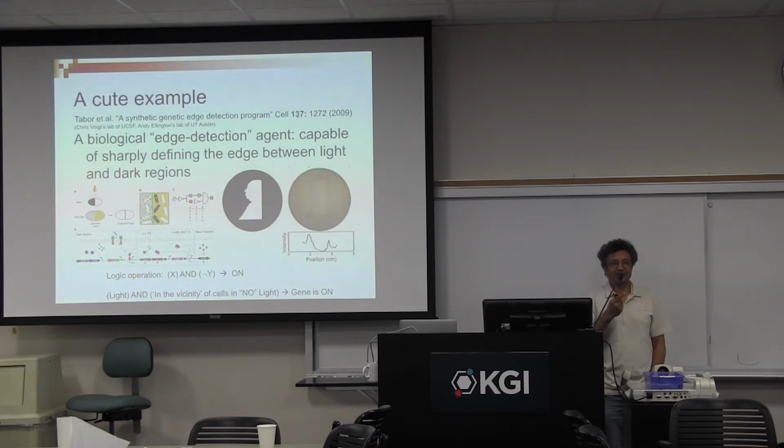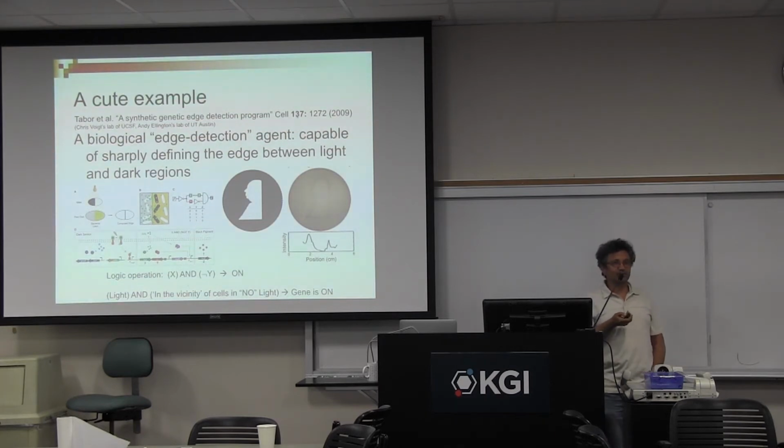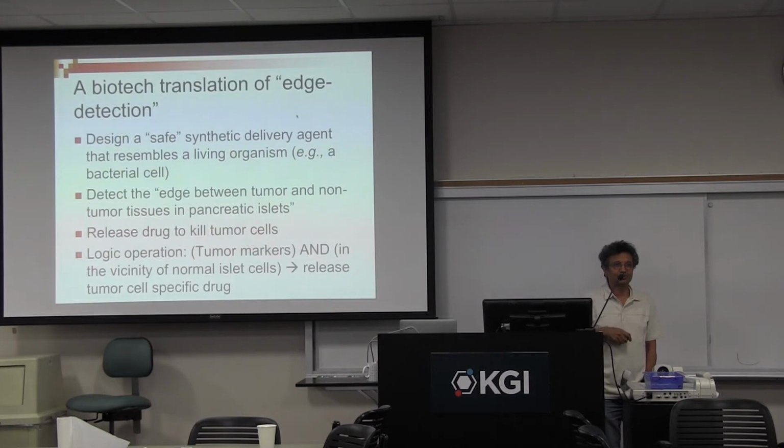And the conditions are X is light, presence of light. And Y, or the negation of Y, is in the vicinity of cells in no light. So when you put the two logical operations together by an AND gate, the gene turns on and the bacteria swim. And the circuit is like an electronic circuit, which is shown on the top. You can't see it, you don't need to see it, but it looks like an electronic circuit that actually recapitulates this logical operation. And when it does so, bacteria just swim and arrange themselves at the borderline of Alfred Hitchcock's profile. Such an organism obviously didn't exist, but they made it with the help of a few little tricks.